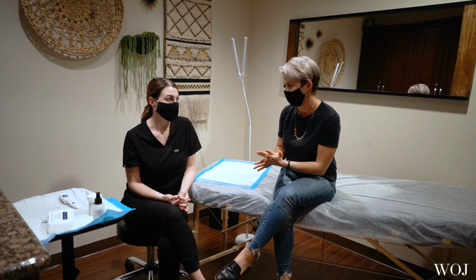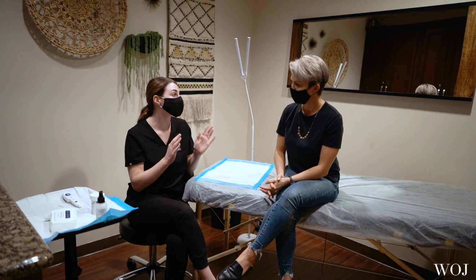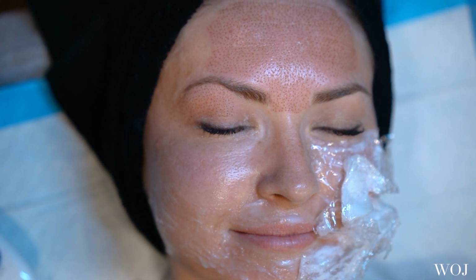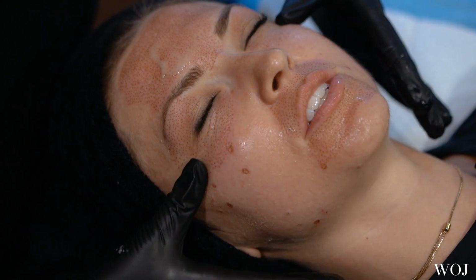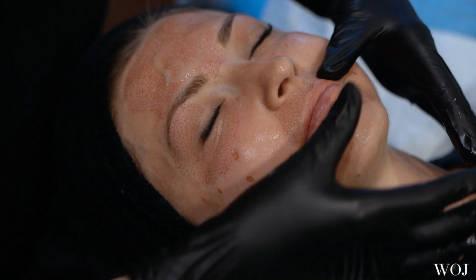So how long does it take? About 7 to 10 days. It just depends, everybody's a little different. You're pretty young, so I've seen your skin heal pretty quick, so I think you're going to be on the quicker healing spectrum. But everybody's a little different because we are stimulating your own collagen and elastin. I think you're going to be closer to that 7-day mark.